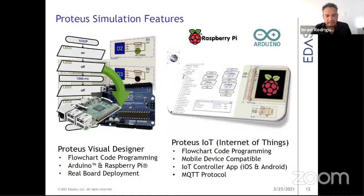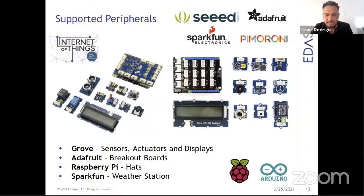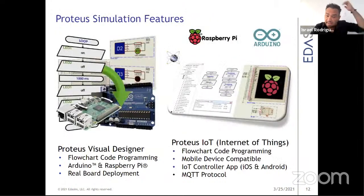So it's another nice feature in Proteus, because you can simulate this kind of component together with analog and digital components. Also, as you know, Proteus allows you to simulate and program Arduino and Raspberry Pi boards. Inside Proteus, we have different kinds of Arduino and Raspberry Pi boards together with sensors, actuators, and displays from different suppliers like Seeed from Europe, Adafruit from the US, SparkFun, and Pimoroni from the UK. So there are sensors, ultrasonic rangers, sound sensors, humidity and temperature sensors. All these sensors are modeled inside Proteus, and you can validate your prototyping, including Internet of Things projects.